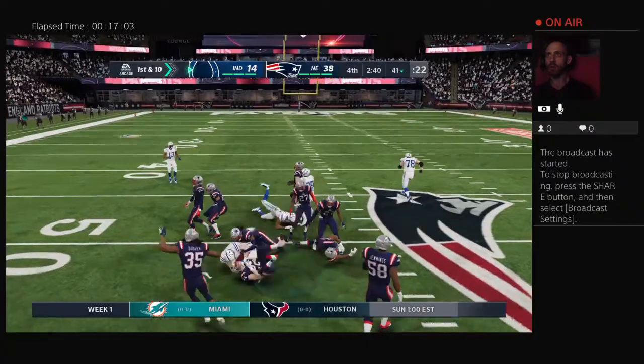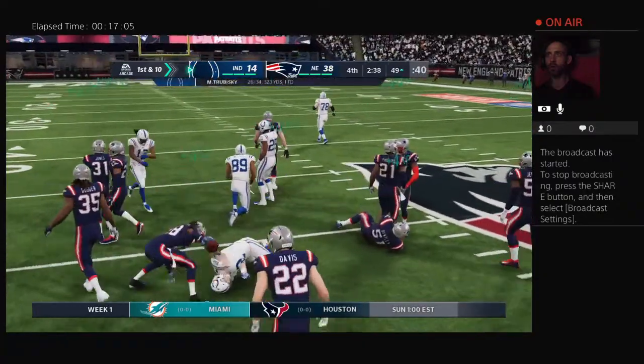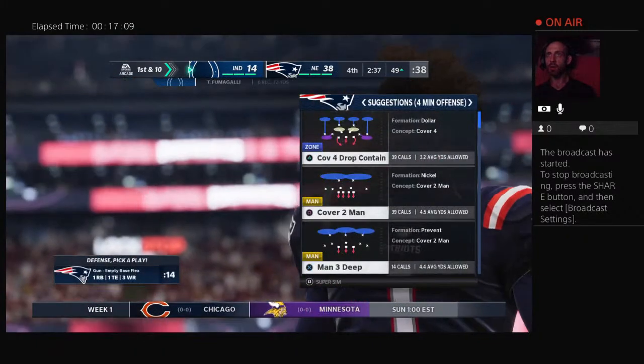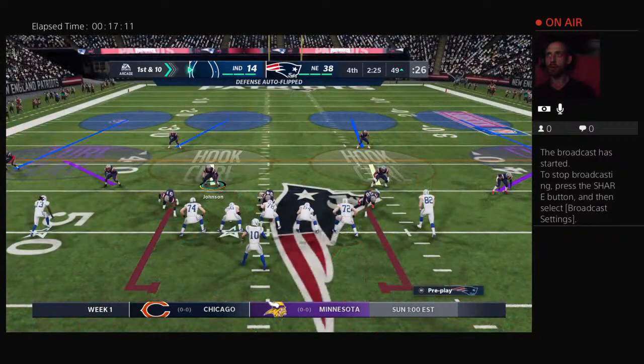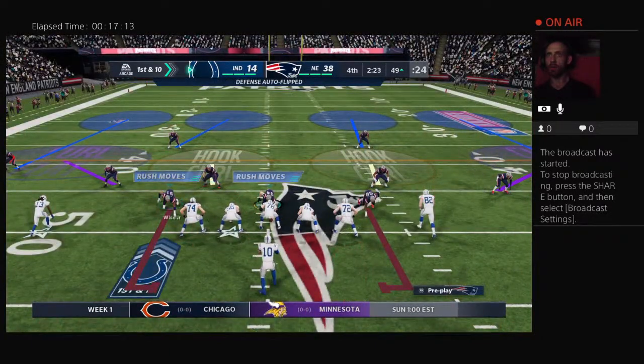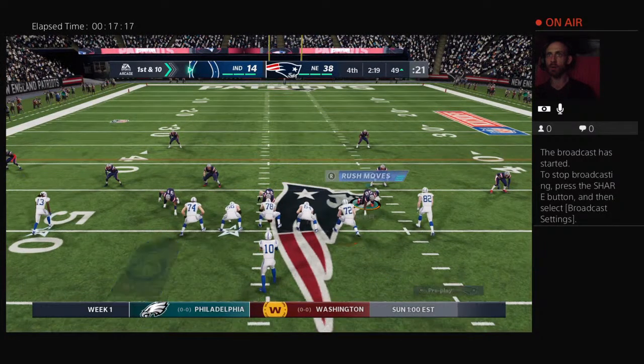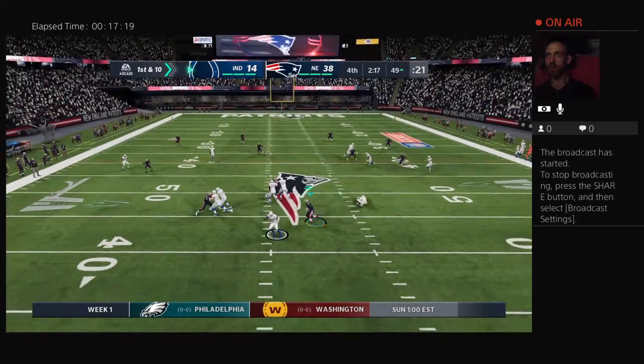Now left side, a completion to his tight end. Good job, Cody Davis taken down, but not before he gets into enemy territory. That's good for an Indianapolis first down on a gain of 10. So into Pats territory now. Here's 1st and 10 at the 49-yard line.